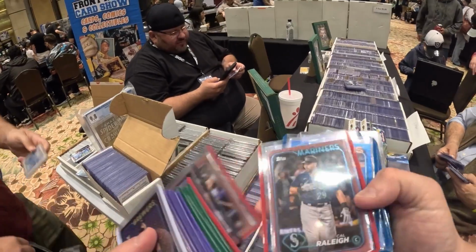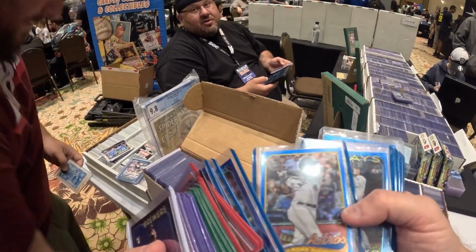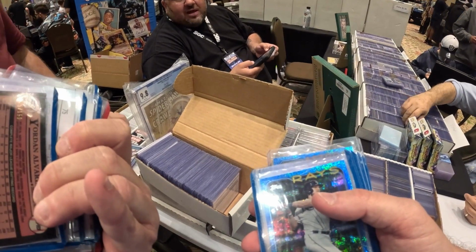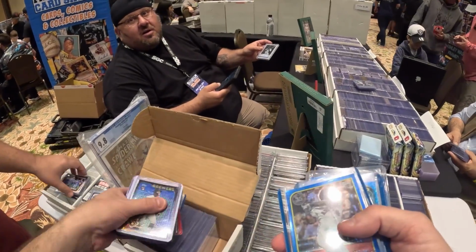Oh, here we go. This one's a, okay, so a 1 of 1 sold for 100. A 1 of 25 sold for 11. So I would say $15 is probably a good solid number. 15? I might do that at 15.